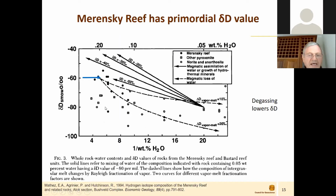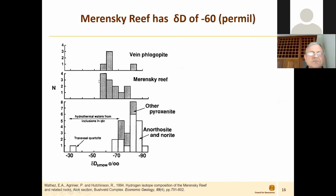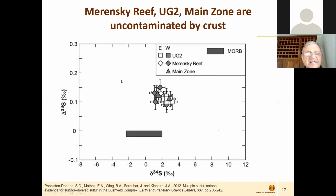And in the study by Matez, he shows that the Merensky Reef clusters around -60, and if you have magmatic loss of water, that will then change your deuterium values. The Merensky Reef looks like primordial deuterium ratios. So the peak for this is the Merensky Reef at -60. Degassing drives the value away from that.